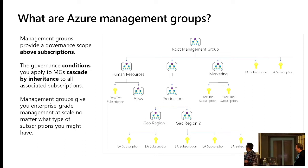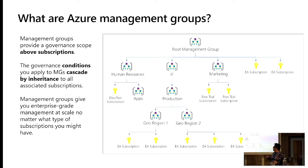The interesting part is that, of course, these management groups, as you can see here, can be nested one under each other. They can be grouped for different regions. They can serve different purposes like development and test or production environments, or free, or maybe just a very expensive enterprise agreement subscription. So we have to see this, right? We have to build this picture from the above.